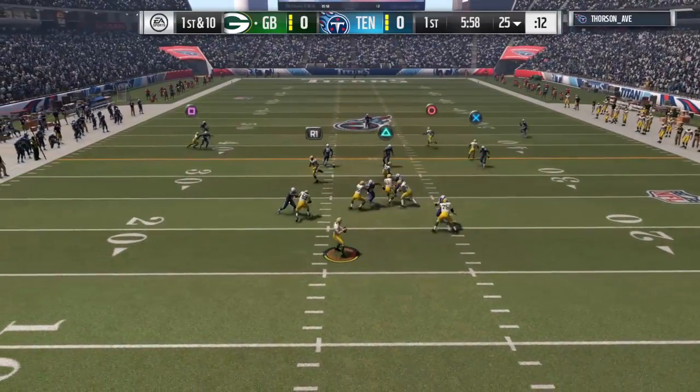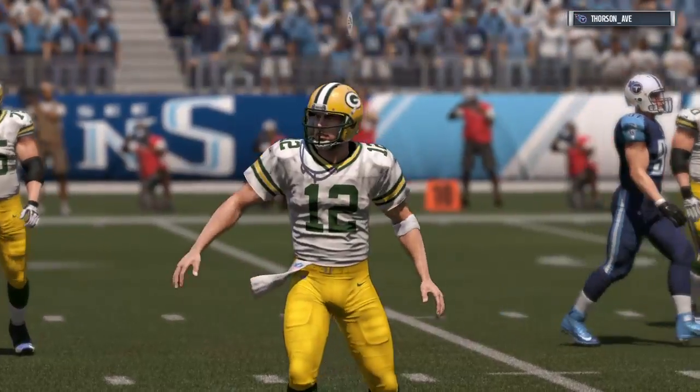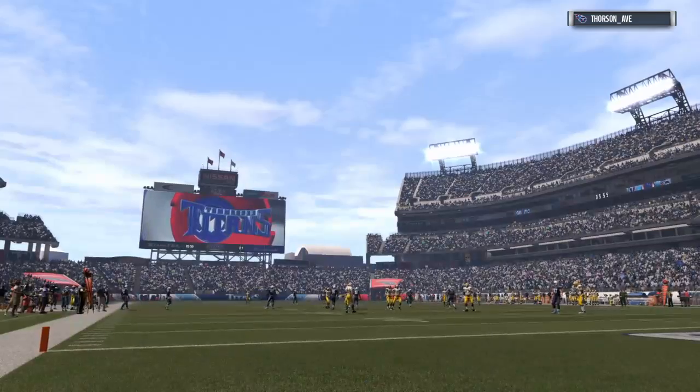Rodgers now on first down. Finding time. And incomplete to open things up. Jared Cook, the tight end, was the target.